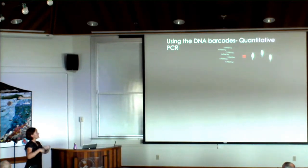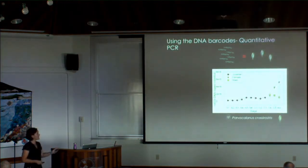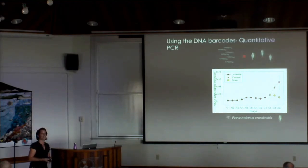And then using the special machine to quantify the amount of DNA, you can then translate that into how many animals are there. So the first task was to figure out how much DNA is in an individual stage of each of my target species. And I started with Parvocalanus crassirostris. And that's in part because it was abundant in the bay, and we had it in culture. So that allowed me to know what species I was looking at when I was doing my extractions and analysis. And then you can see that it changes as they grow from nauplius to adult.